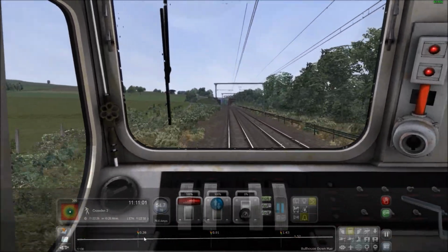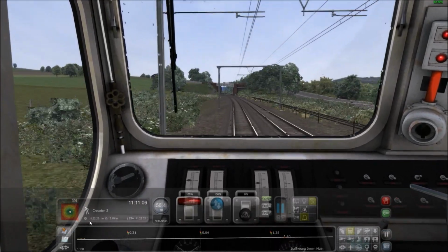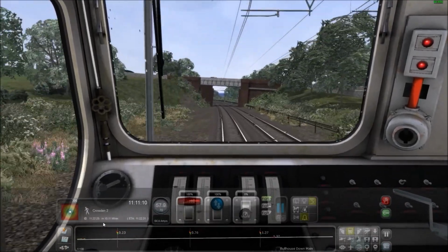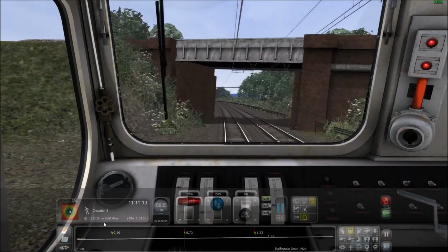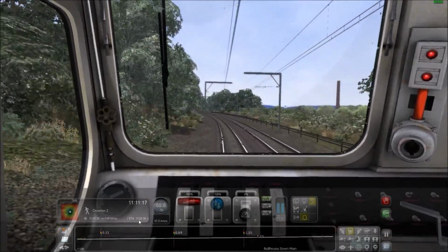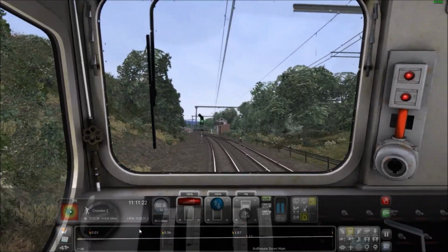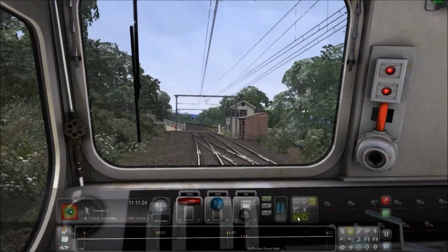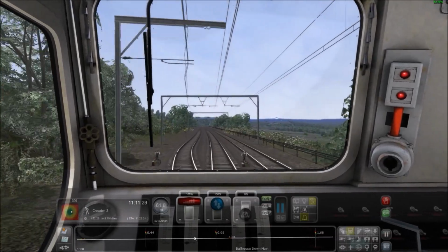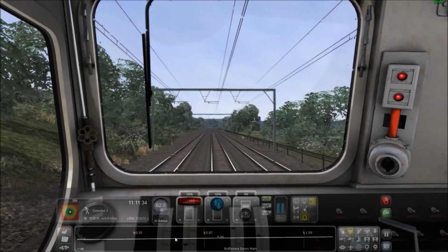Right, okay. Let's have a look down here at Crowden. This is our longest stop between two stations. Just over 10 miles. We're supposed to get there at 11:22. We're looking quite good. So basically, we'll be going through the famous Woodhead tunnel to get down to Crowden.